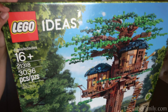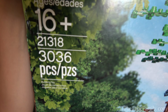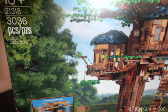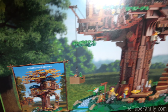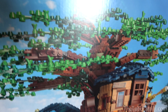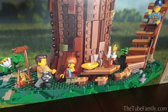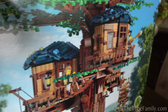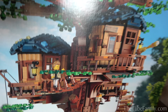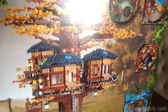Tree house. Lego Ideas Treehouse. This set is 3,036 pieces. I'll do this one. Jill wants to do this one. It says autumn leaves are included. Oh, so you can change them out? You've got to change the green leaves to the yellow leaves? It'll take a while, but... Yeah, I'd probably have to disassemble a lot of stuff. Well, that's pretty cool. I've always wanted to live in a tree house. Me too. Never had a tree that could support it. We have a play structure, close enough.